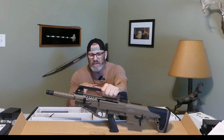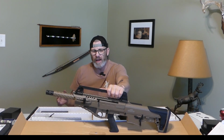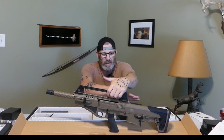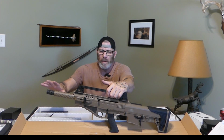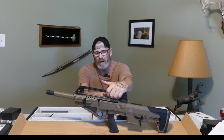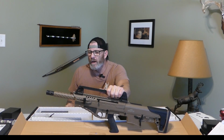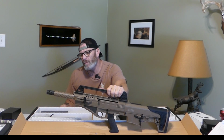But what makes this so cool is this is the bullpup profile. Now what that means is all the action and everything is behind the shooter's trigger. So all the action is back here behind the trigger. So your barrel and your piston, piston driven system, is right up here. But it ejects out the back here, and it loads from the back side here too. So it's got a muzzle brake on it here. It's just a flash hider basically.